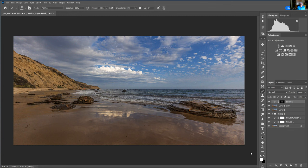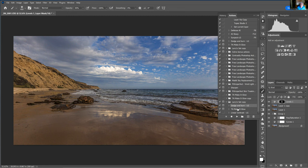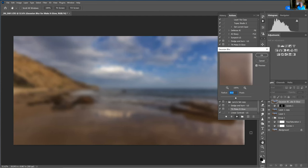Now that doesn't look like we've done anything. Hit the eyeball on and off and you can see we have. We've popped both the clouds and the reflection. Okay, again, it's subtle. And that's what we want, subtle. Okay. So now, again, I can finish this up by doing a real quick make it glow. Notice I don't have to do things in any particular order, except a few things.